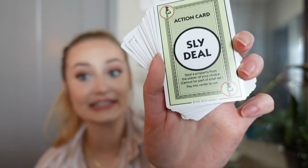So like this one lets you just literally steal someone's property and it's yours. There's ones where you have to swap properties. Sometimes you can steal an entire monopoly. It's very fun. You can play, I believe, with up to 5. Yeah, you can play with up to 5 people. We've played with 3 people. I don't know if we've gone as far as to play with 4, but it's still really fun even when you have more than 2 people, but it's also so fun with just 2 people.